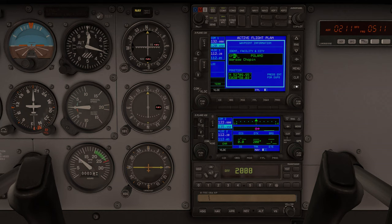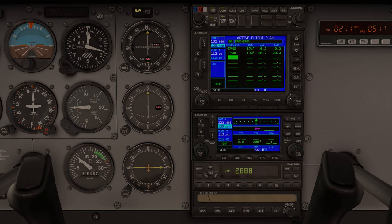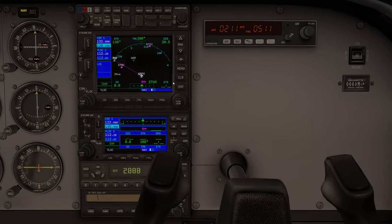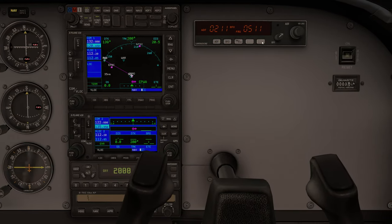All right, there we go. Warsaw Chopin. All right. Direct. You bet. Yep, and we're all set. 20 miles, but we're going to do a VFR. We're going to zigzag all around, and then that'll just tell us where it is. So we'll redirect. We'll direct again once we want to come in for landing.